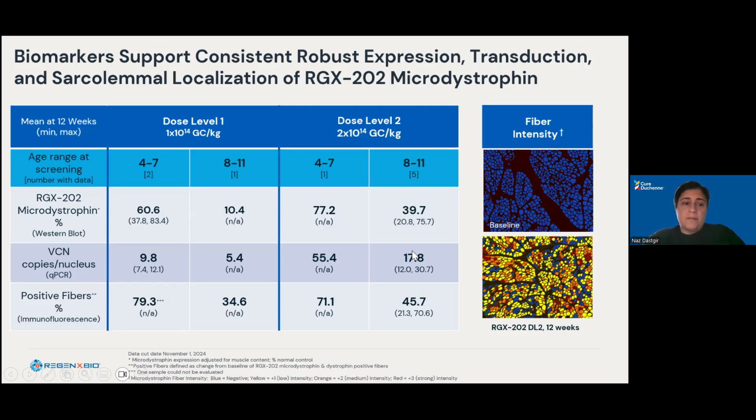Vector copies per nucleus has to do with how much vector is actually getting into the muscle tissue. And you can see there's a little bit of a dose response with the higher dose that we're giving. So at dose level 1, we have in the 4 to 7-year-olds 9.8 copies per nucleus, in the 8 to 11-year-olds 5.4 copies per nucleus. But when we go to dose level 2, we have 55.4 copies per nucleus and 17.8 copies per nucleus in the 8 to 11-year-olds.